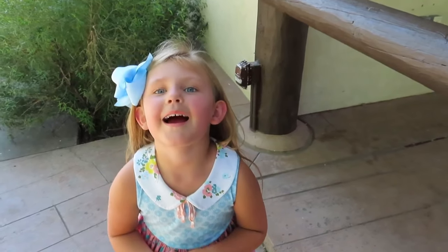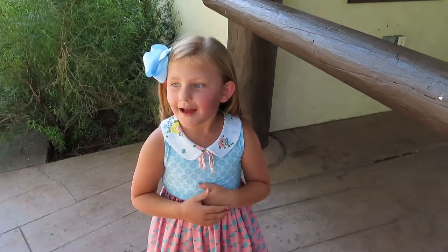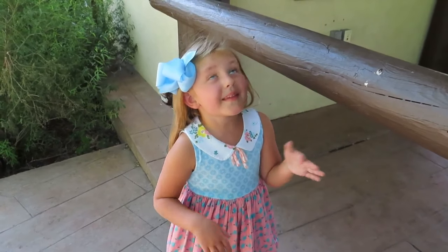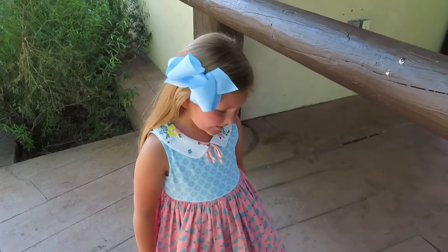Did you like Dumbo? Yeah, I like Dumbo. But it was a little bit sad. On our cruise, we watched that movie and it was so sad that we had to go out of the movie theater. Because you were crying? It was so sad, huh?